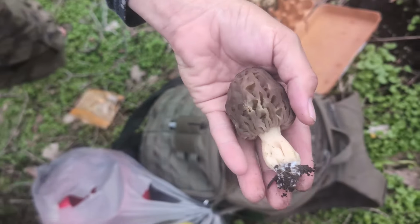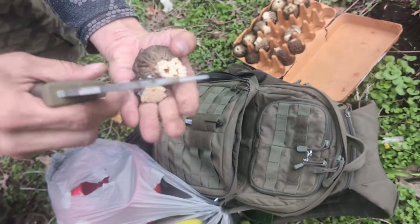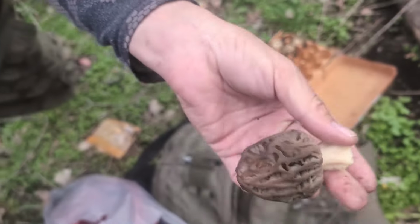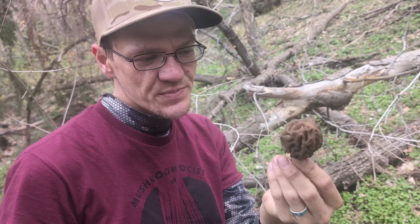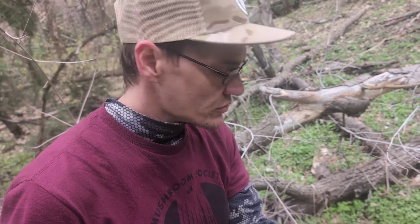And what are you going to do with it? So I'm going to cut the base right here so that I can see that there's some amount of airflow, and that will preserve the specimen. I would argue this is ideal ripeness, the perfect ripeness that you want to eat a morel mushroom at. It's not underdeveloped and it's not crispy or mushy. And so ripeness is important when we consider eating a mushroom.